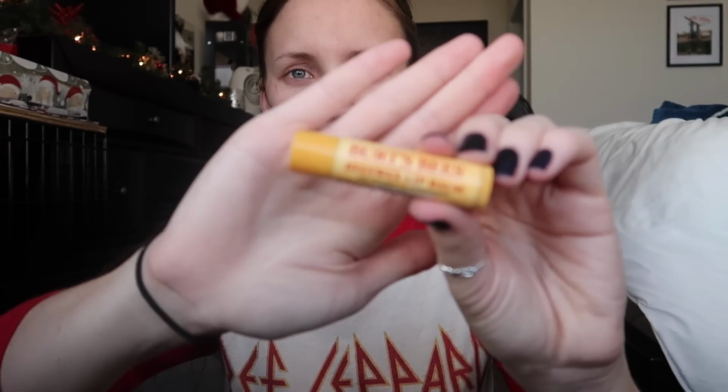Before I get started, I'll usually apply some sort of lip balm. This Rosebud Salve or Burt's Bees. This is just the original Burt's Bees. Today though, I'm going to go with the Rosebud Salve.